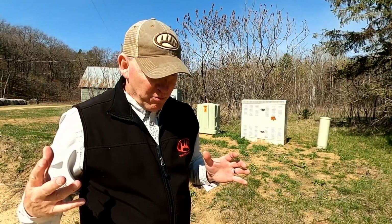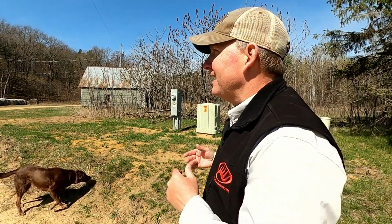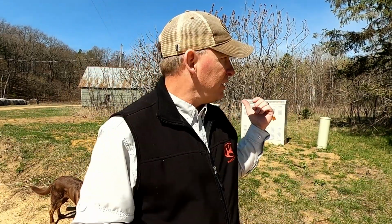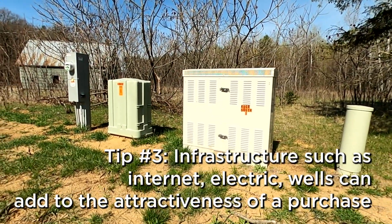Okay, we talked about road infrastructure, but utility infrastructure is just as important. And this property already has it. So there's a road coming in, there's a building site right here, and we have electric on site. And this is really important, because if you're coming in and you want to build a dream home, you don't want to have to spend the money to bring in the utilities if you don't have to. In this case, they're already here.